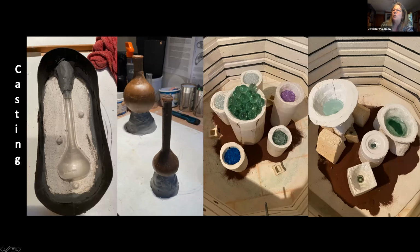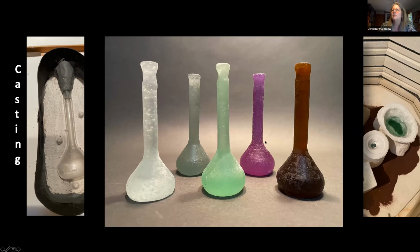And that plaster mold is filled with glass in a variety of forms here, marbles and frits. And that is then fired. And then the plaster is broken apart to release the forms. And here you can see some of the finished flasks.